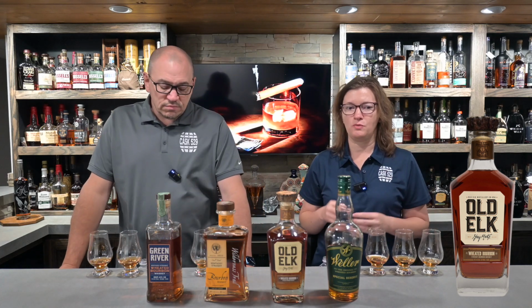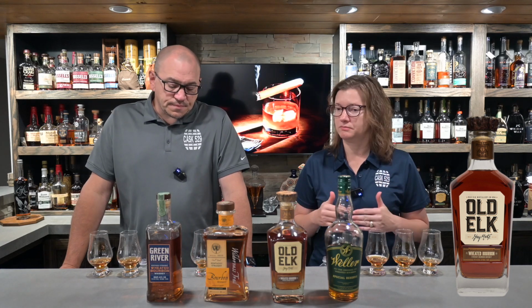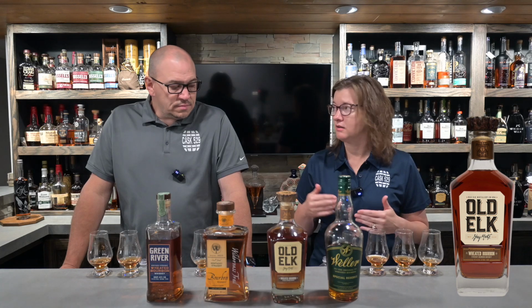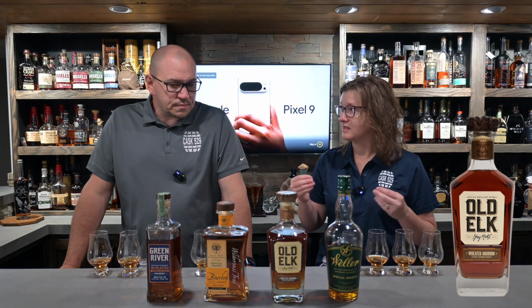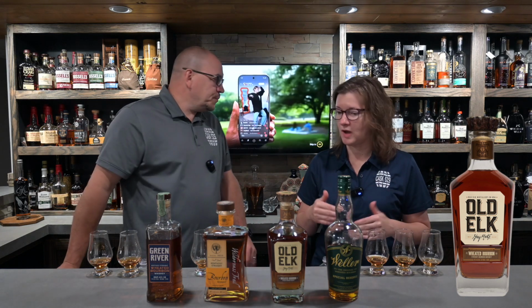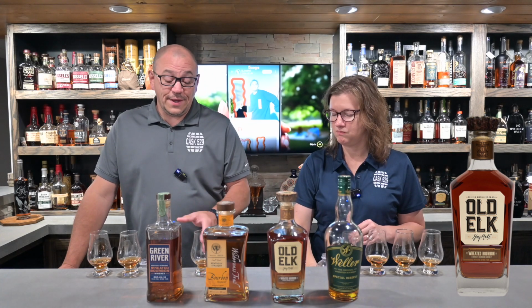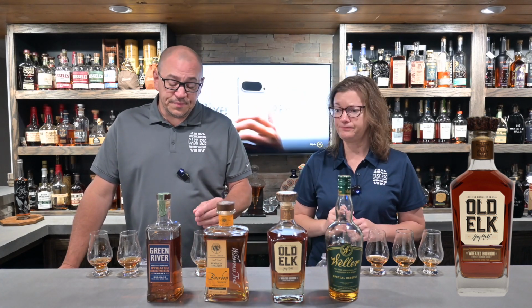Getting that grain note with the caramel and vanilla. I'm not really picking out a ton more flavors. It's a consistent flavor throughout. It's a very pleasant pour. It's definitely a very easy sipper.